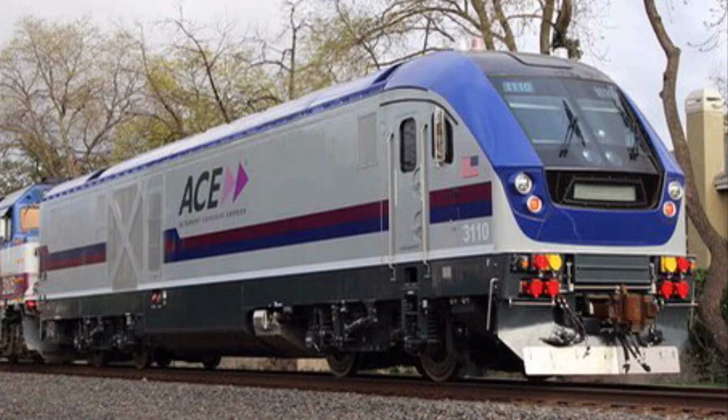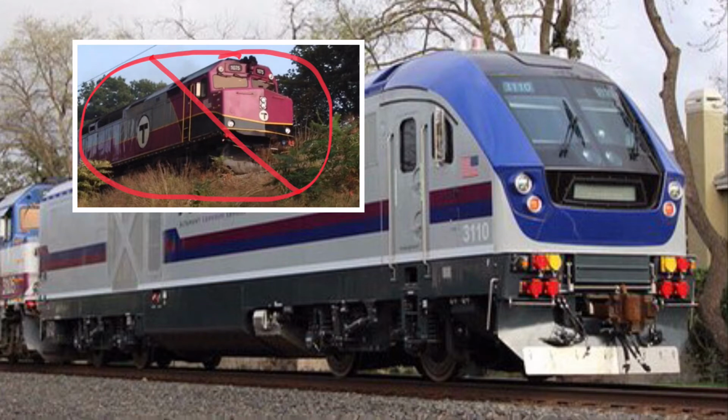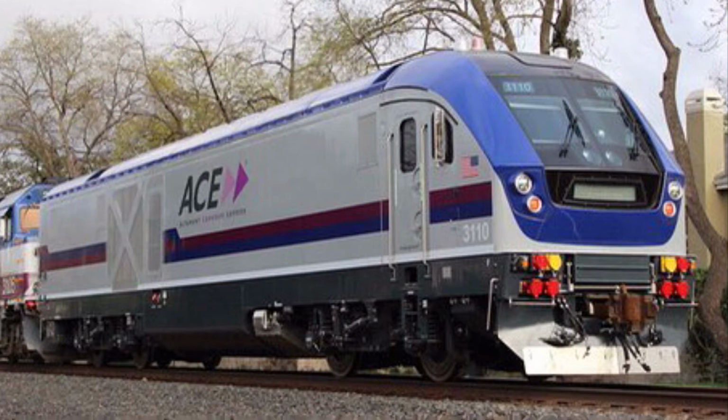Amtrak was not the only one buying the SC-44. A few other commuter rail companies bought the SC-44 Chargers too, including one on the East Coast, MARC. They were going to replace the rather old fleet of locomotives from a few years ago. The Altamont Commuter Express, or ACE, was going to replace their F40PH-3C locomotives, definitely not the MBTA ones. And MARC was going to replace their HHP-8s, which were rather unreliable.